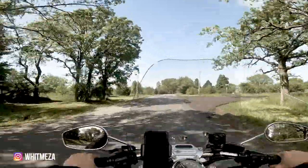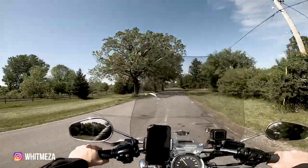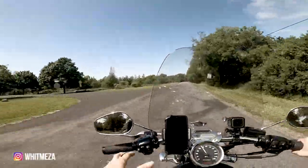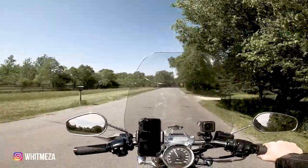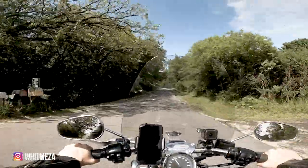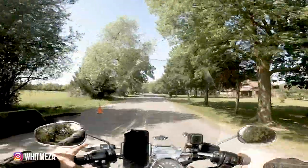Okay, so this one should be a short one. It's only 3 miles long. And then I'm not sure how long Rustic Road 10 is either. I do my research, but I don't do my research, because it's a lot more fun to just adventure and figure it out than to really plan. Okay, Rustic Road, which way am I going?